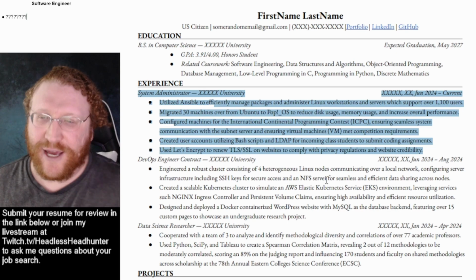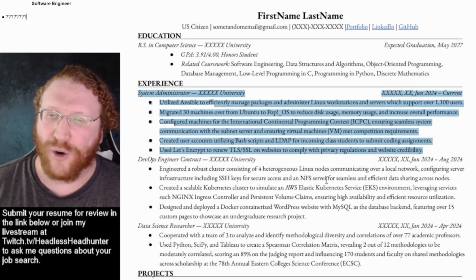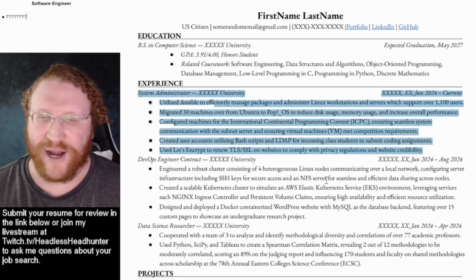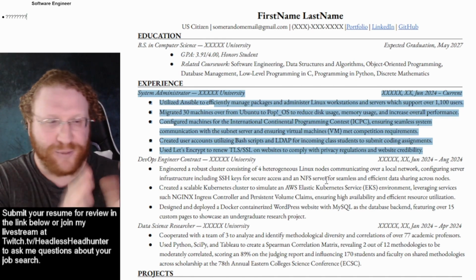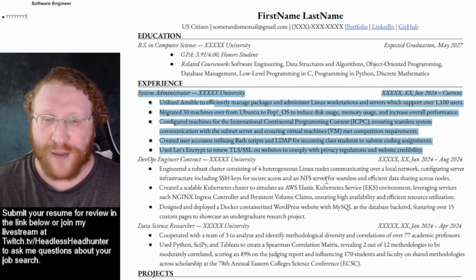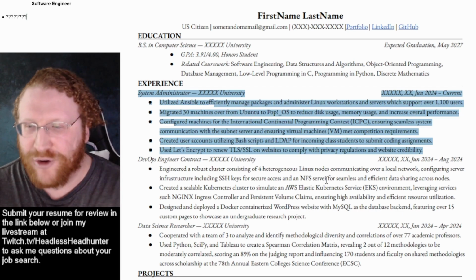Now, obviously, if you've worked with software engineers before, or you are one, you might be yelling at me right now. You're like, Lee, headless headhunter, what the heck are you talking about? Those are direct parallels to software engineer. Well, I'm a dummy. I don't know. You cannot rely on your recruiter knowing that.